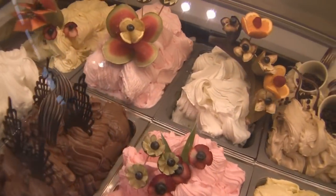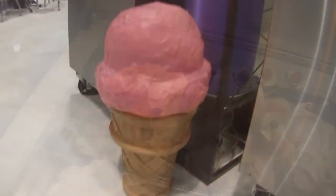Now, premium ice cream also played a big part this year, as well as fresh frozen custard, and it was flowing like the land of milk and honey.